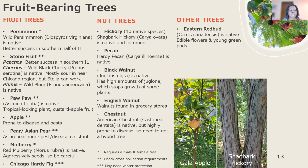In terms of cherries, wild black cherry is native. And in the northern part of the state, primarily the sour cherries thrive really well here, although there are a couple varieties of sweet cherries that can grow here. Stella is one of the main ones. But if you're in the southern part of the state, you have the great option of choosing between sour or sweet cherries, and either one should be able to grow pretty well for you. And then there's also plums. And the wild plum is the native one to our area.